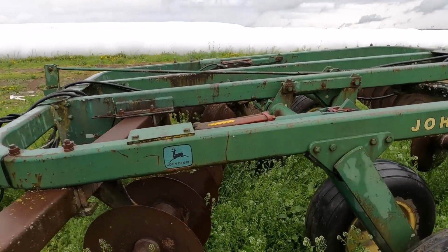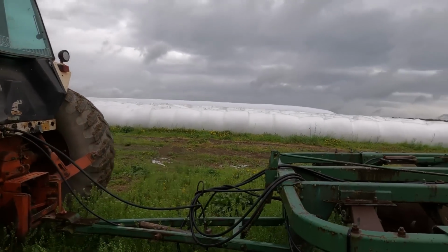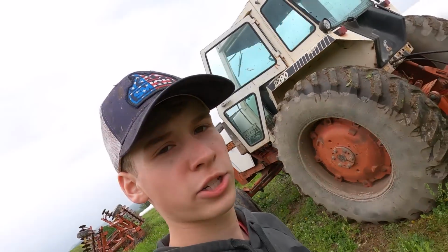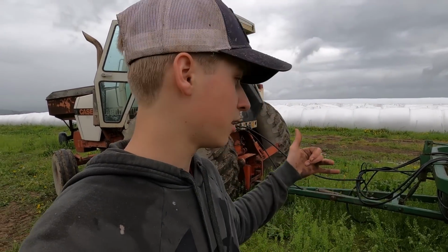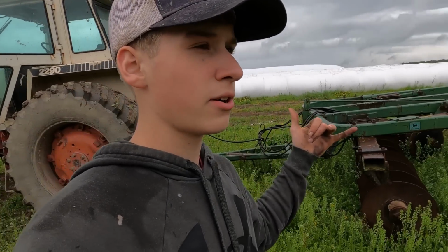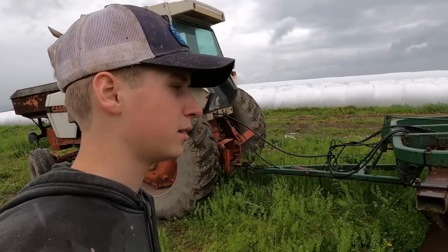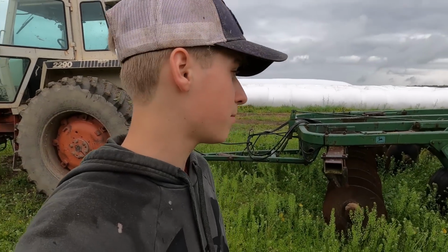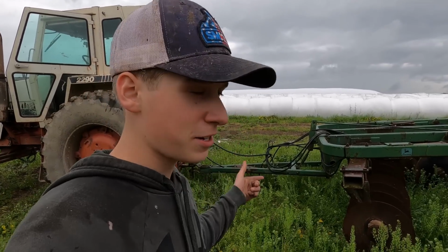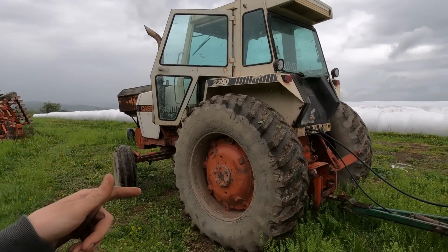The tires are still in decent shape and whatnot, so I got her hooked up. We can go ahead and pull it down there. Actually, before this tractor, my uncle had gotten this disc back in the 80s, a year after he bought the 2090. He bought that used, and pretty sure this was used too. So the only big tractor back then was the 2090. So it used to pull this disc. Now whenever he got this 2290, it pulled it.